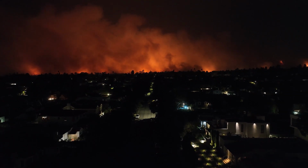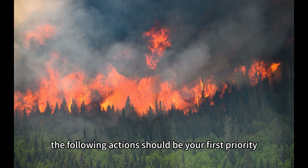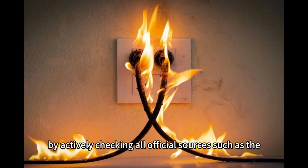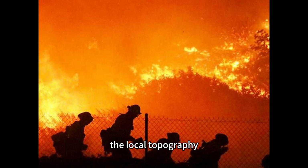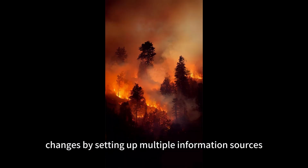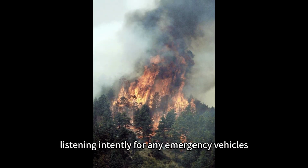Active fire response: 1 kilometer away. When a fire is 1 kilometer away, the following actions should be your first priority. First, conduct an initial assessment within the first 5 minutes by actively checking all official sources, such as the LAFD website, the emergency alert system, all local news, and the weather reports, and also evaluating the threat level, considering the wind direction and speed, the local topography, fuel conditions, and specific fire behavior, and finally, monitoring all changes by setting up multiple information sources, tracking all shifts in the wind, watching for spot fires, and listening intently for any emergency vehicles.